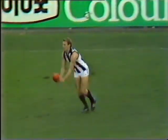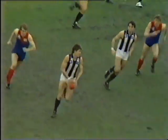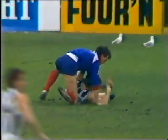Dacos takes the mark a little bit short of centre wing. He's gone for a hand pass. Dacos, of course, has not had the most brilliant of seasons with Collingwood. We'll be certainly looking to him to fire this afternoon. Collingwood swing into attack, up towards full forward, just about to mark the Morwood, and he's got it.